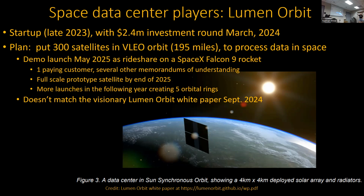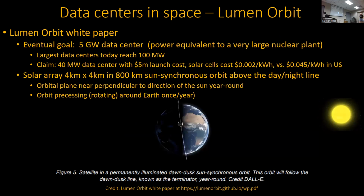Their business plan is a bunch of little satellites in very, very low orbit. What they're now saying in this white paper is have the gigantic station, and that's a 4 kilometer by 4 kilometer array of solar cells, which is the same kind of thing you need for space-based solar power, but they're just saying, in the center of that, just put your computer. By the way, 4 kilometers by 4 kilometers is 2.4 miles by 2.4 miles. Their goal is to have a 5 gigawatt data center, which is like a very large nuclear power plant. And that's the one that would have the 4 kilometer by 4 kilometer solar array.